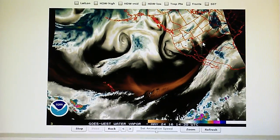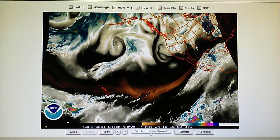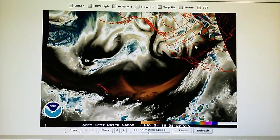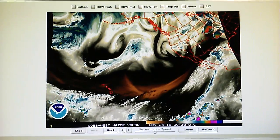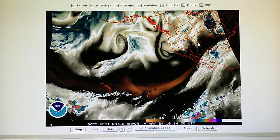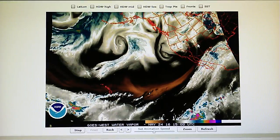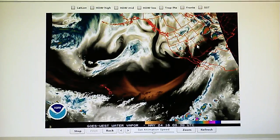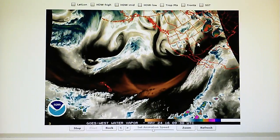All right, today is May 24th, 2016. Right now at 9 a.m. in the foothills of Los Angeles, we have a temperature of 56 degrees. The relative humidity is 75%. The barometer is reading 29.96, and the dew point is 48 degrees, and it is overcast right now. And we have a heavy marine layer that's covering the area.